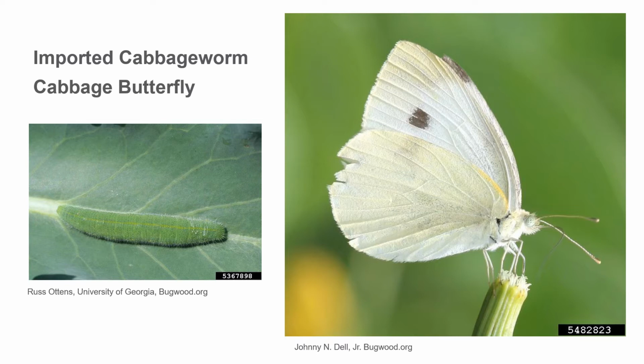We see the white butterfly with the black spots on its wings flitting about in the garden, and it's a happy sight right up until we find that they've laid eggs on our plants. And those eggs have hatched into this velvety green caterpillar that you see to the left. The damage that it does is by chewing holes in the leaves and drilling down into the heads of the cabbages, and also leaving a lot of waste material behind.